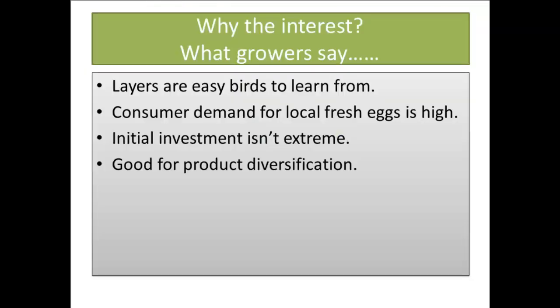So let's talk a little more about this side of it. There's a lot of interest out there in the public in terms of accessing eggs from pastured hens. Various reasons why. We won't go over the demand side of it a lot, but what I want to talk to you about is kind of what the growers tell me.